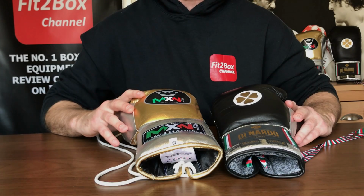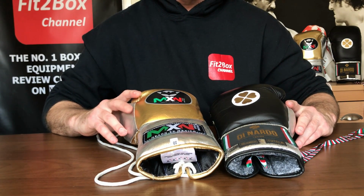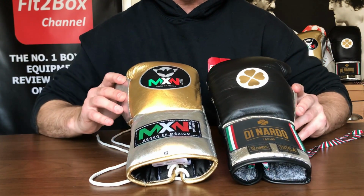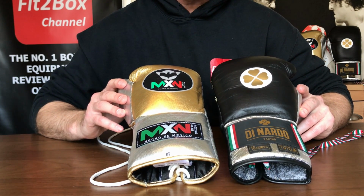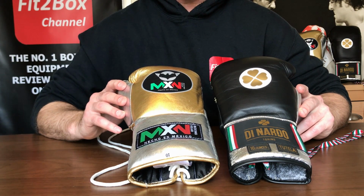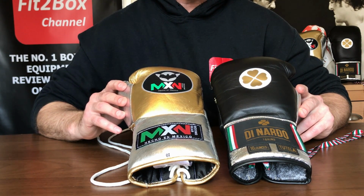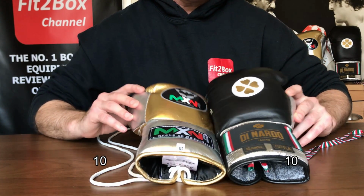Then we come on to round number 11, and that is performance of the glove. And I have to say that both of these gloves perform great. I really like to wear both. I have used them extensively in the gym, and I cannot split them in this round, and this one is going to be a 10-10.